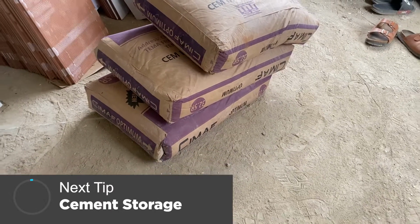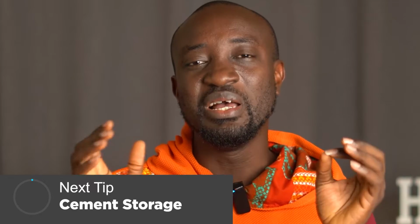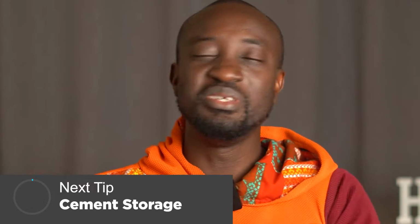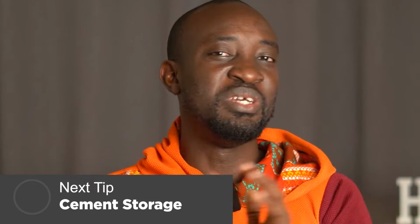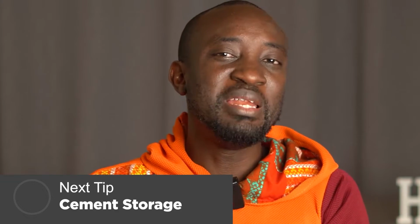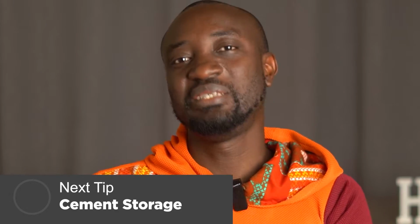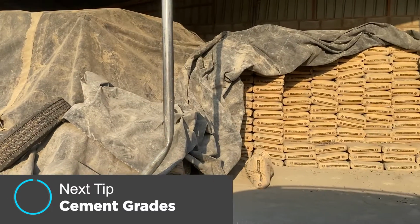So you need to get a good contractor, you need to get a good mason or project manager who can tell you that for this number of blocks, you're going to need this quantity of cement to be able to lay the blocks, do the plastering, etc. Else you buy a lot of cement than you need, and then your money is going to expire as the cement expires. So with that said, let's look at how to store cement properly.